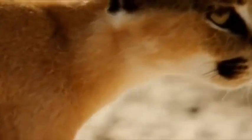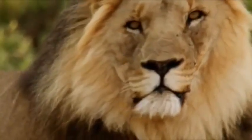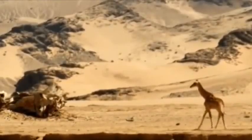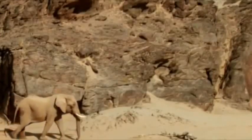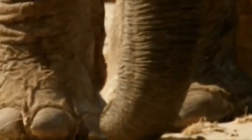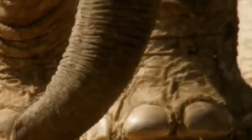Yet there's life here in abundance. How do these creatures survive? Animals this size are rare in the desert. Large bodies need huge quantities of food and water. In the deserts of Namibia, both are in short supply. Some of the largest animals on the planet, flourishing in one of the driest landscapes on Earth.